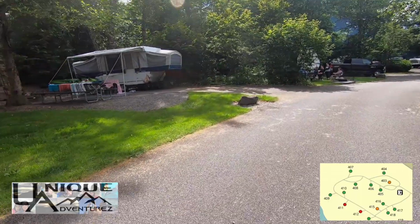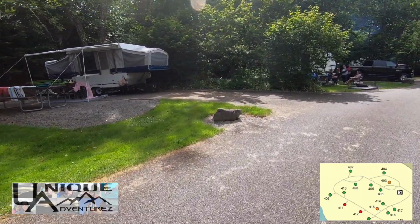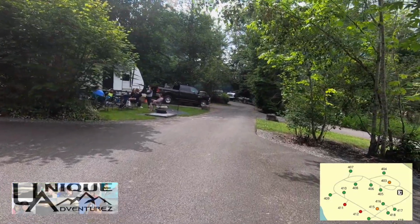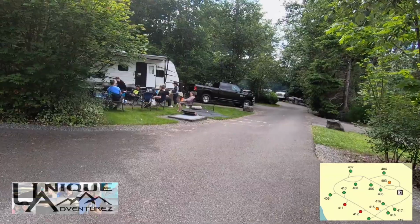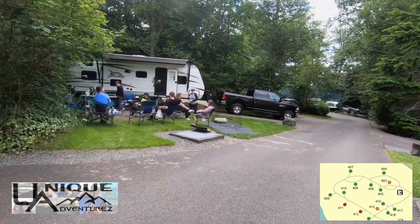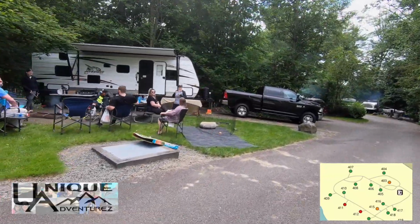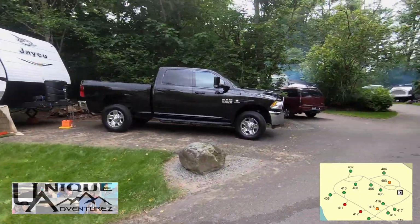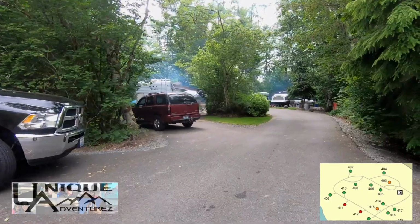So we've got site 405 here on the left, a smaller site, and we are officially in 406 this weekend. This is our crew here, and we are posting up. Everybody's waving hi. That's site 406. That's where we're at.